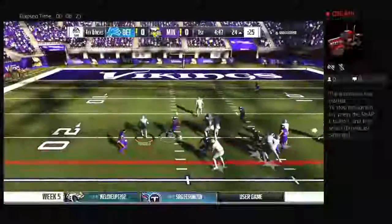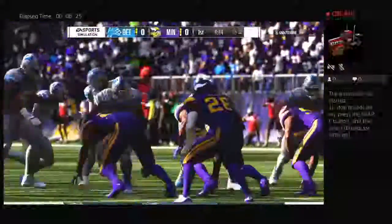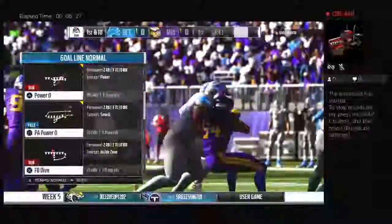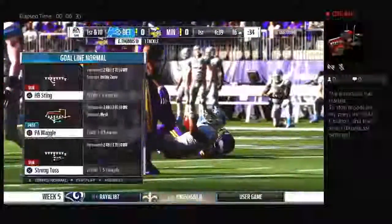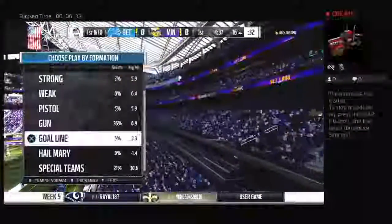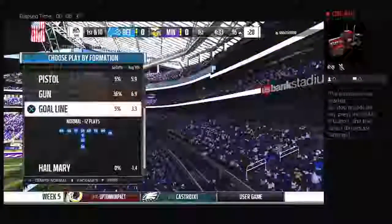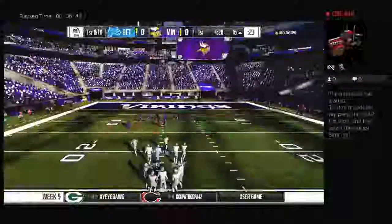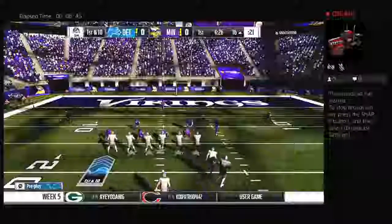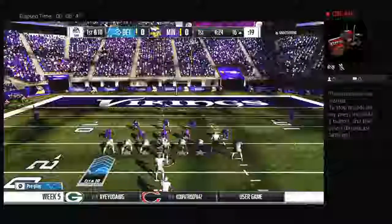A first carry now for Jordan Howard. And he picks up the first down yardage as he takes it down to the 16. And the drive stays in motion with a nice 8-yard pickup on 4th. The Lions into the red zone for the first time. They come up 1st and 10 at the 16.